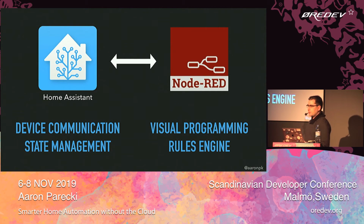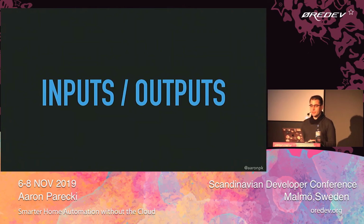It's a visual programming language and it's a rules engine. It does not have any state itself. It does not know how to talk to any devices itself. All it can do is tell Home Assistant to go talk to a device. So having this separation started making a lot more sense in my head. And I was able to then create a lot of these rules in Node-RED, which was a way faster, way easier way to do this. So let's start looking at some of the actual devices I use and talking about these inputs and outputs.